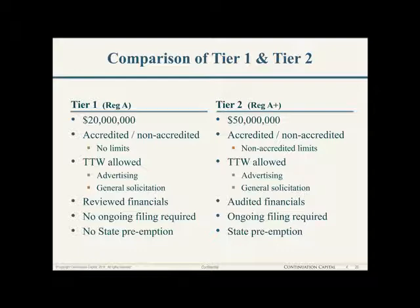And another great advantage of the Tier 2 relative to the Tier 1 is that there is state preemption. So what this means is you do not need to register these securities on a state-by-state basis. You can use testing the waters throughout the entire United States. There are some states that require notice filings, but those are secondary relative to the blue sky requirements of registering the securities offering in every state.